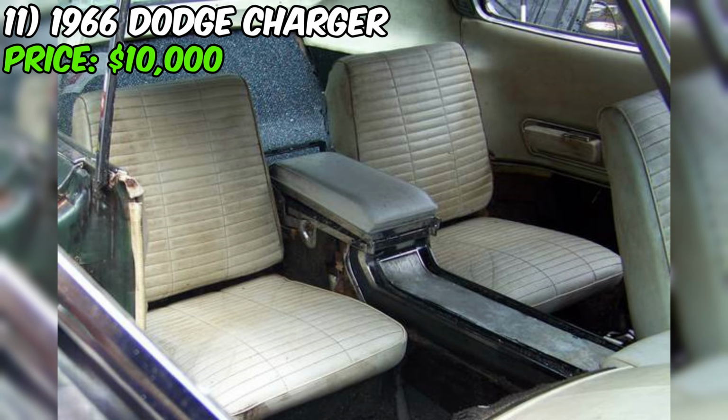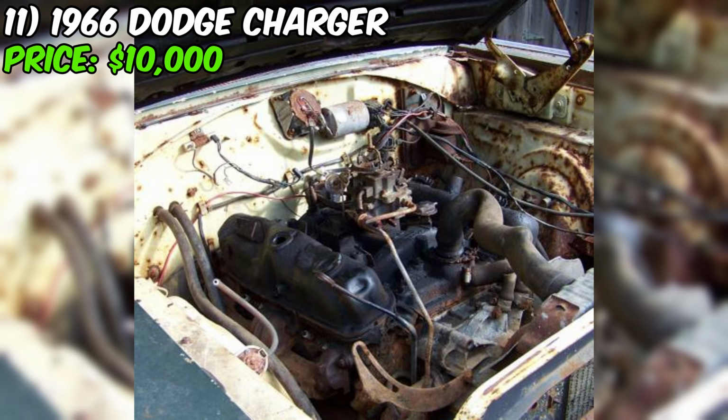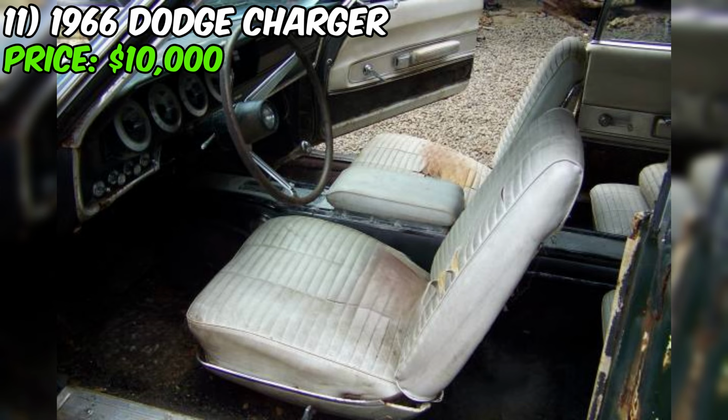First off, the car doesn't run or drive at the moment, and the condition of the engine is unknown. It's got a small block V8 and an automatic transmission on the floor, but it's going to need some TLC to get it running again. The floorboards have rust holes and will need to be repaired or replaced, and there's a rust hole on the bottom left driver's side front fender. But don't let that discourage you.